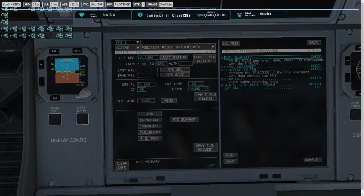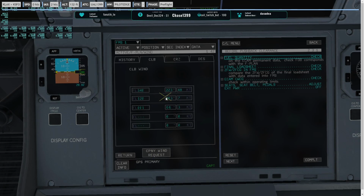And we have a, let's see, it's 50, I mean, where's my winds? It's 50 knots. So it'd probably be like 40 knot tailwind, so we'll do tail. 50. We'll request our climb winds.